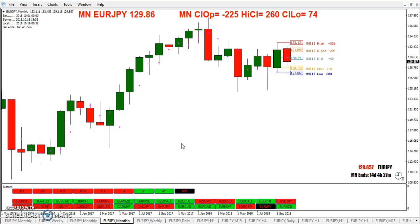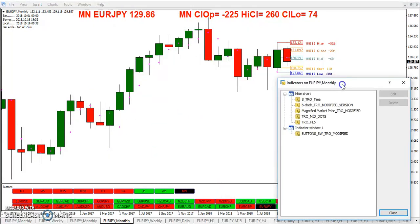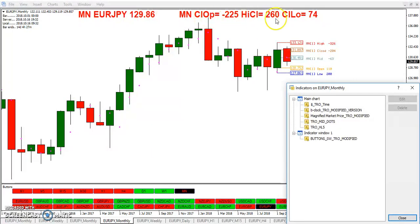So I've got a few indicators on this chart. I've got the magnified market price here. I've got the TRO time. So when I make videos or post charts, everybody can see exactly what the time was when I did it. So they can get rid of the hindsight.